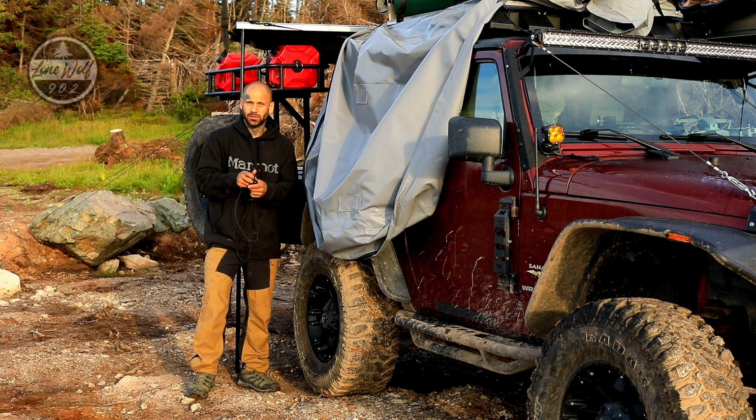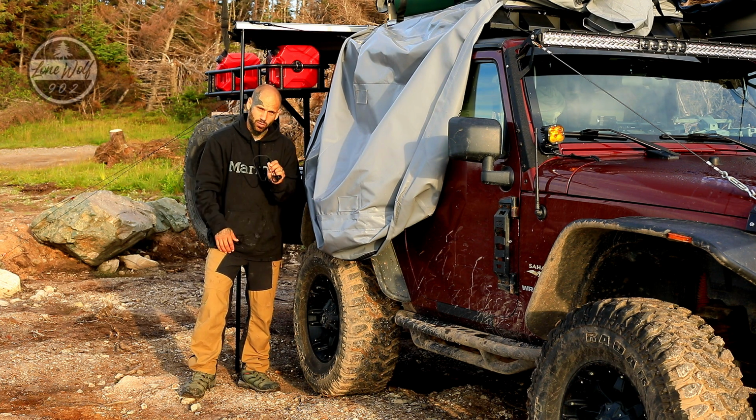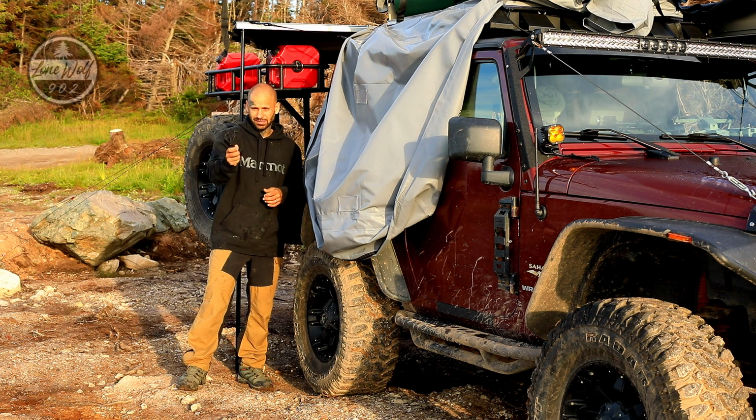So that's a little bit of a tip if you're going to be setting up your rooftop tent towards the oncoming winds, as I have. Go ahead and guy it out. So that's all I did, just one piece of rope right to the rim, kept it down secure, kept the tent from doing any kind of weird things. So that's the deal with that.